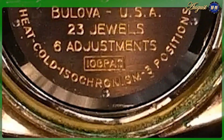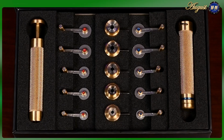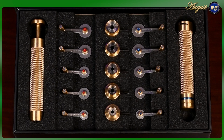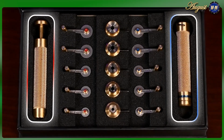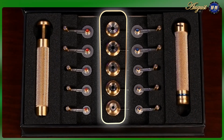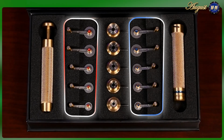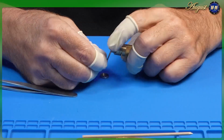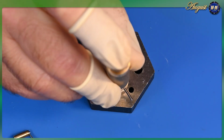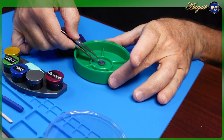Check it out, it's a set of new Bergeon mainspring winders. The set contains 2 handles, one for right and one for left hand wound springs, 5 winding drums, and right-handed and left-handed winders for each drum. These feel so much better than the inexpensive set I bought a few months ago. These weren't cheap, but you can feel the quality, and I think they'll last forever.